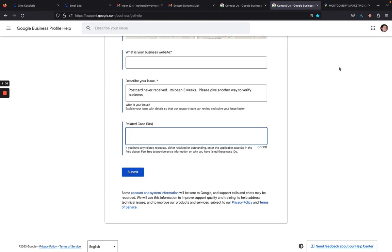And you just want to keep on coming back and checking on this. So again, you're going to go to your Gmail or whatever email account that you had this Google Business Profile with and just check the email every day.